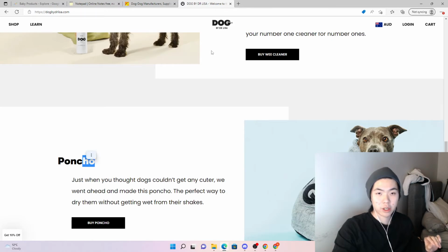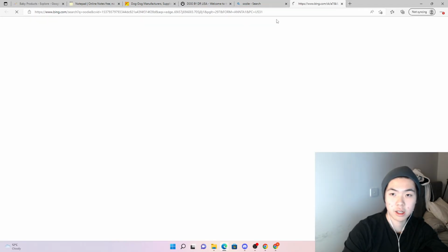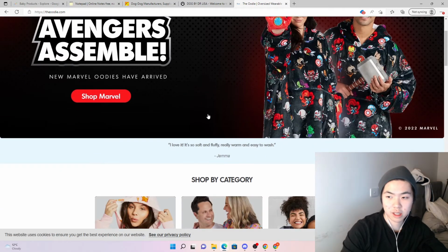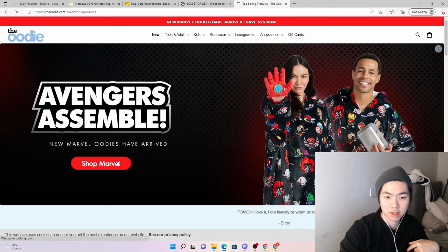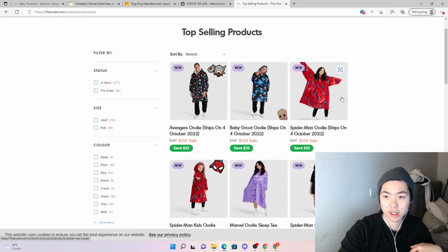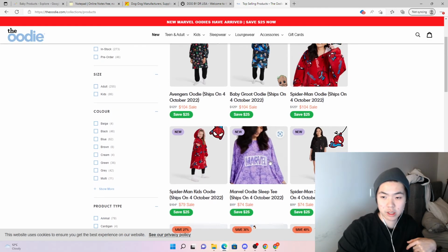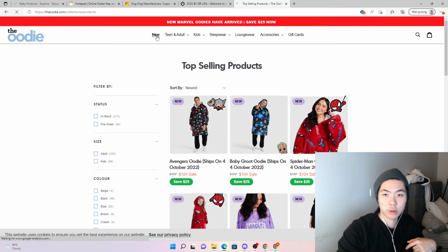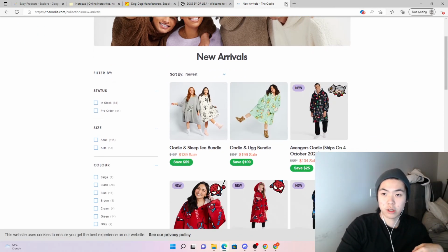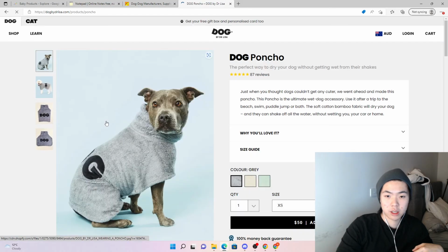They got a little dog poncho. Oh yeah, there is a brand called the Udi, and apparently these guys are making a lot of money. I think they just collaborated with Marvel. What the heck? That Spider-Man one probably sells like hotcakes, man. A Groot one, yeah, that's crazy. I told you we're going to have an episode of just researching brands like this, like a poncho hoodie thing, and that's what they've done here.